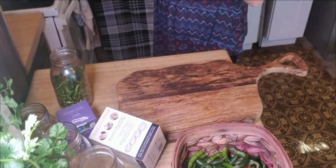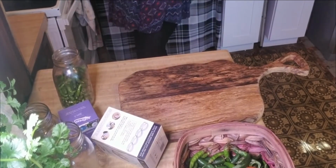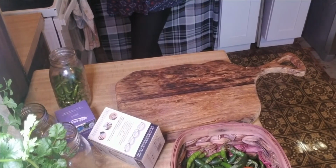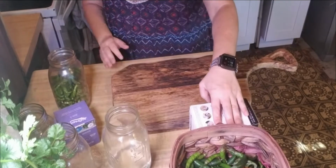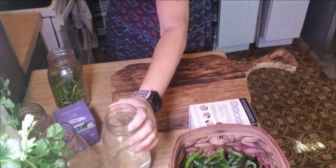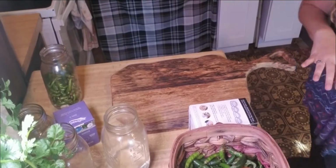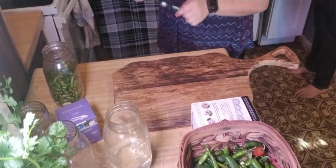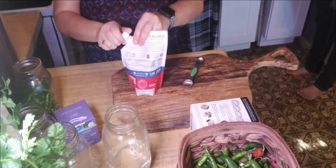Other than making sure I have filtered water, I also went and got some Redmond salt. I was watching some fermenting off of Living Off Grid with Doug and Stacy, and she suggested that that's a pretty good salt to use, so I got that. And then I got the fermentation tops, pop tops, and then I got the weights for the small mouth. Next, I plan on getting it for the wide mouth, but just starting out right now, so this is what it is. This is what I got.